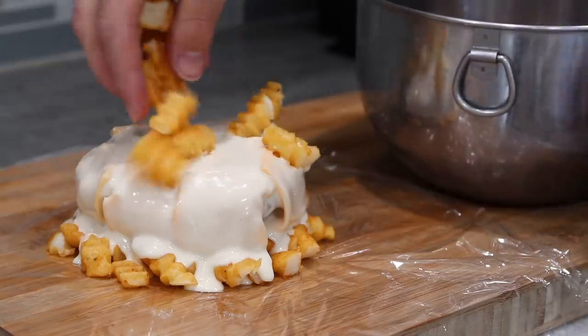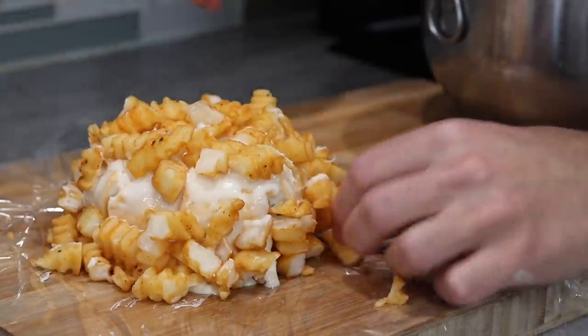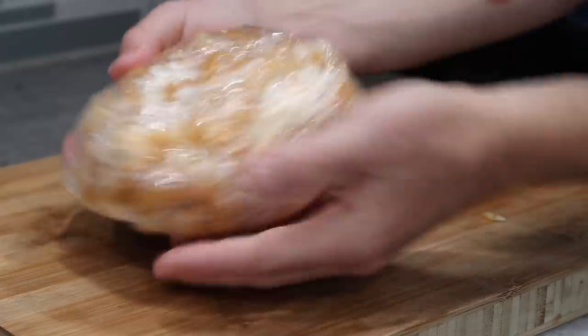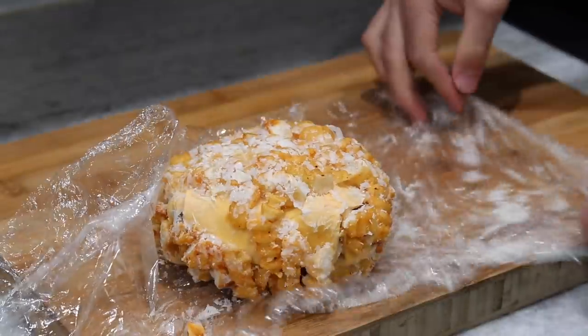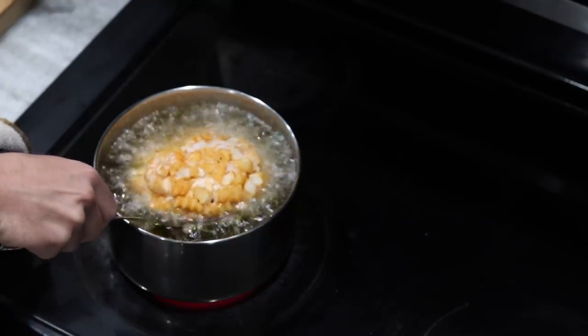Does it have the potential to be its tasty own burger thing? Sure. But I have a feeling that, if anything, the joke's gonna be on me and anybody else who elected to try this thing. Like I mentioned, you have to stick this in the freezer and let it firm up for at least 30 minutes to an hour, if not longer. And then I fried this off at 350 degrees for however long it takes to get a golden crust.